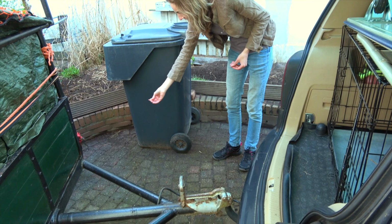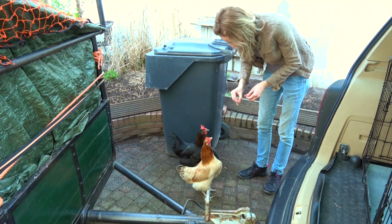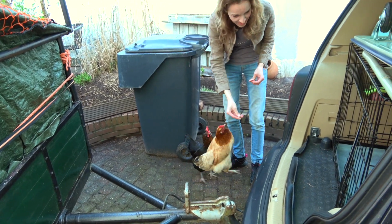Now we just need to get the chickens into the car. Luckily that works with a piece of sausage, but still they know something is going to happen.